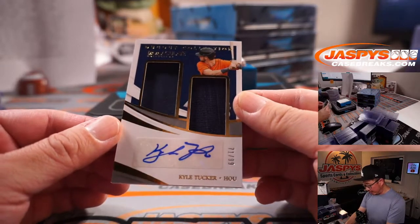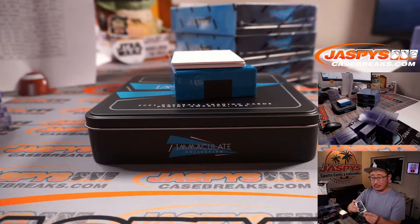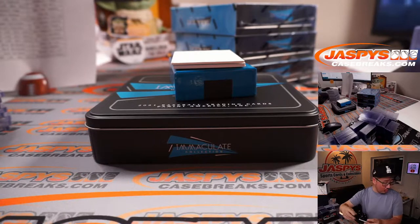Dugout Collection, dual relic and autograph, Kyle Tucker, 71/99. Houston. Houston is a number block team. Houston 1, Greg.